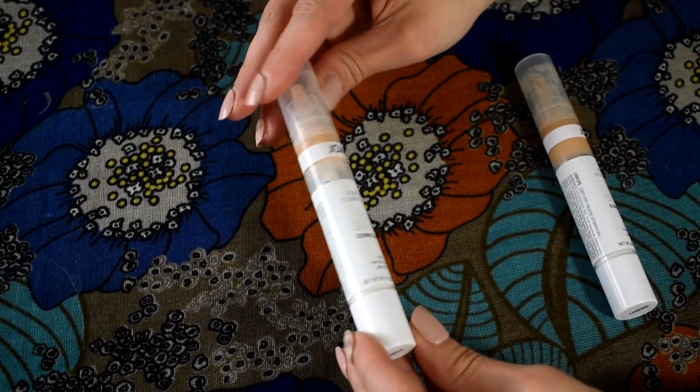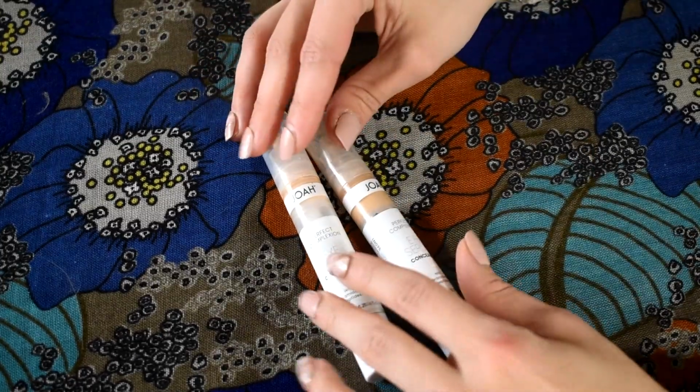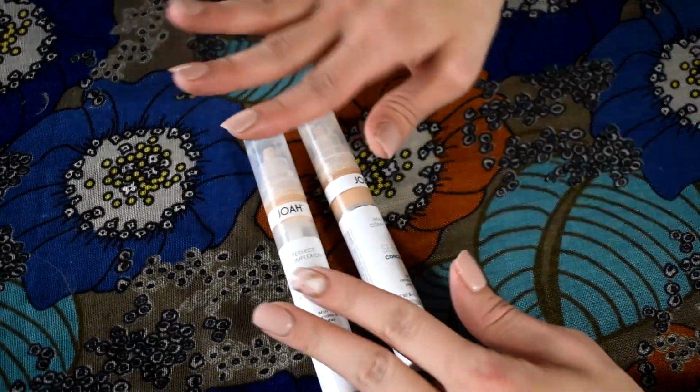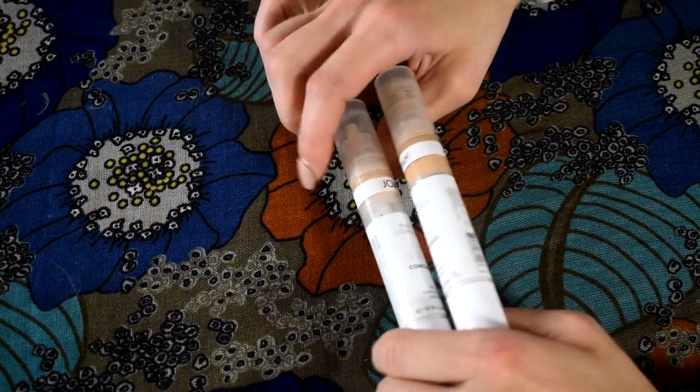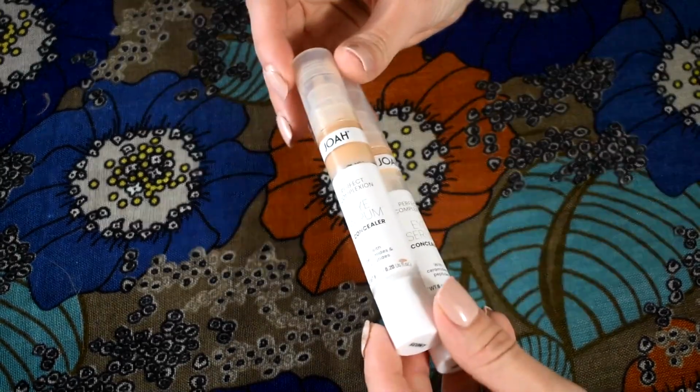I'm almost done with it, which is super satisfying, but also sad because I don't want to be without this concealer, but I am running low because I just used it like crazy. So I'm not going to declutter, obviously. It's one of my favorites, and I'm almost done, which is super satisfying.